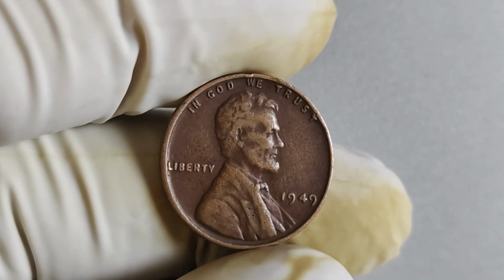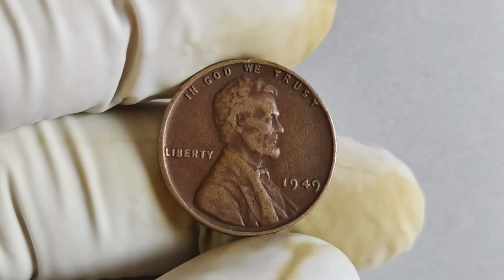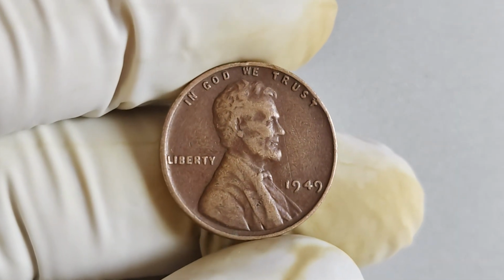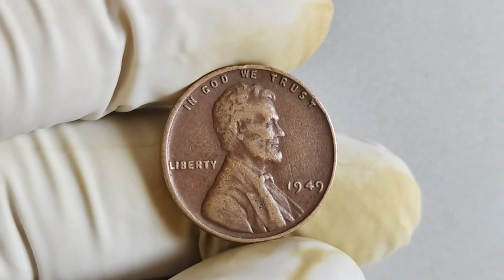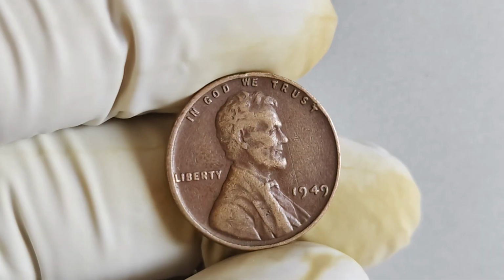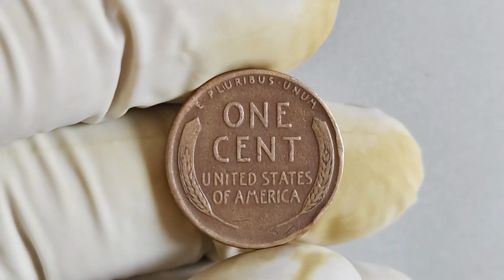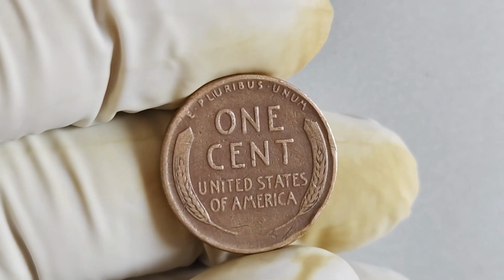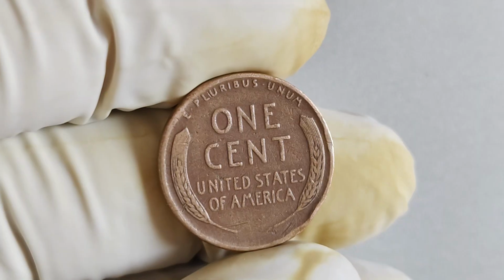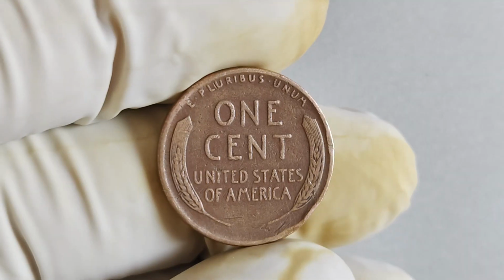Most importantly, get it weighed and verified. If it doesn't match the normal copper penny weight, 3.11 grams, and leans closer to the steel penny weight, 2.7 grams, you might be onto something. For the love of George Washington, don't clean it. You wouldn't bathe a fossil in dish soap, right? Same thing. Cleaning coins can destroy their value. Always handle it gently by the edges and keep it in a soft coin flip or holder.